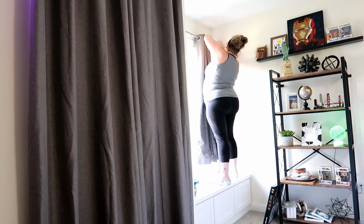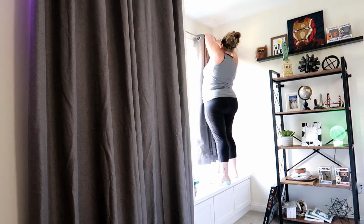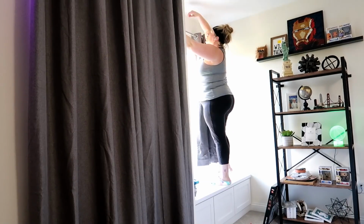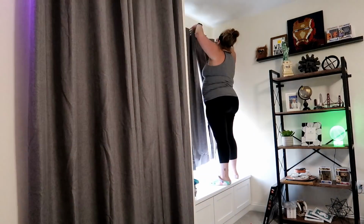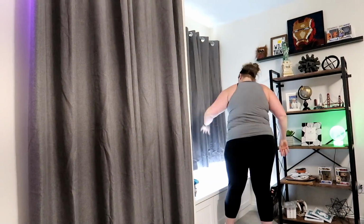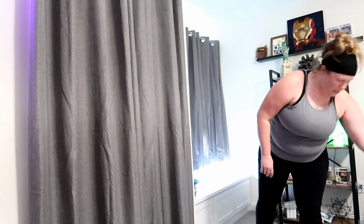And anytime we need something hemmed, we always ask Adam's mom to do it because she's really good at it. But anyway, I found these that were the perfect length, so that was awesome. So I'm just hanging these up, and they ended up working great. And now he has full blackout curtains in his room.